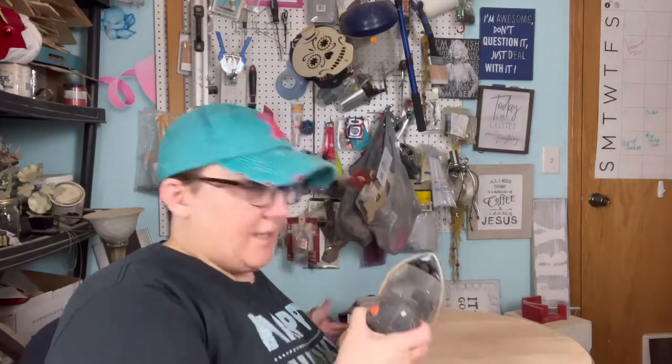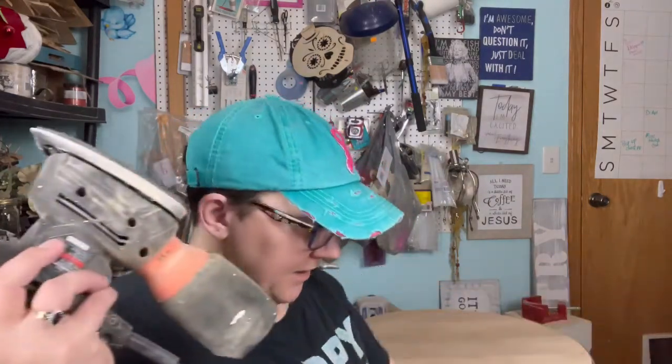I don't want to use it anymore. I like my little palm sander. I think it works perfectly. There, I said it. I hate my orbital sander. It'll be on my next garage sale. Don't love it. Don't love it at all.